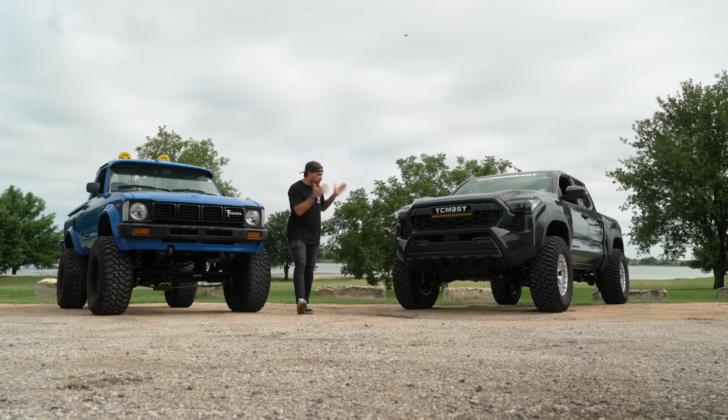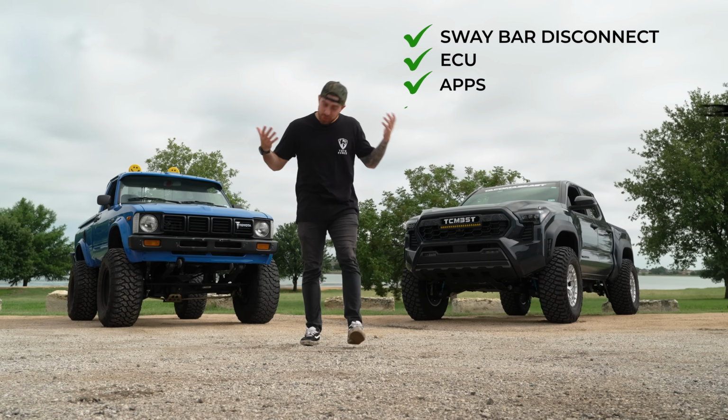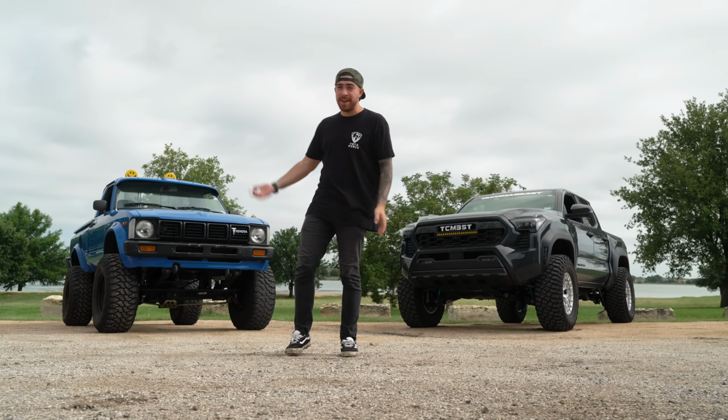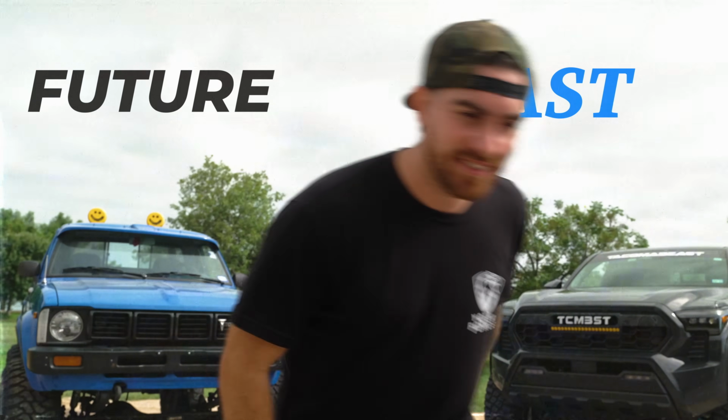Today's Tacoma has sway bar disconnect, ECUs that can think faster than us, apps, crawl control. That '81, purely mechanical and stubbornly analog. Now we're using today's most advanced tool, AI, to see if the future can fix the past.